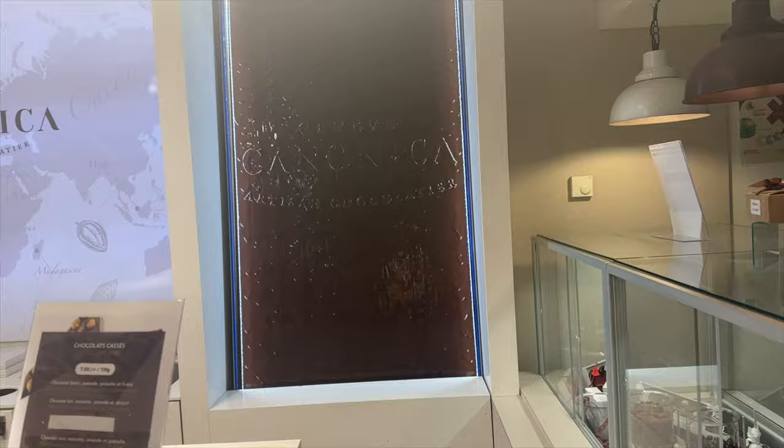So we just got through airport security and I just saw a Swiss chocolate shop, and there's cocoa beans on the floor, and then they've got a whole wall of chocolate, which I didn't think was real at the time. But then when you look right up close, you can see where the chocolate's got a bit chocolatey at the top. I am just obsessed.